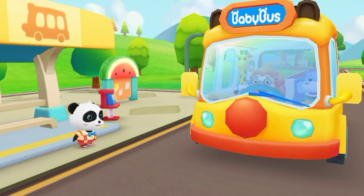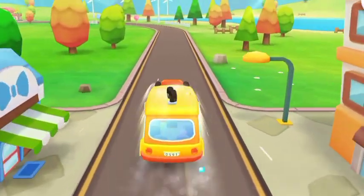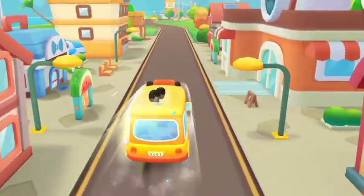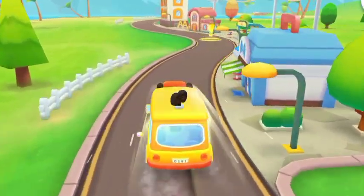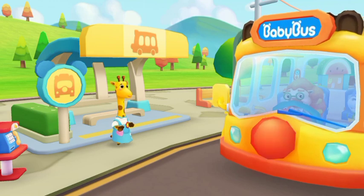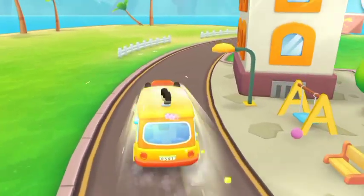Baby Bus. Kiki, see you tomorrow. Baby Bus, let's go. We're going to take another friend back home. Lulu has arrived. Baby Bus? Lulu, see you tomorrow. Baby Bus, let's go. We're going to take another friend back home.